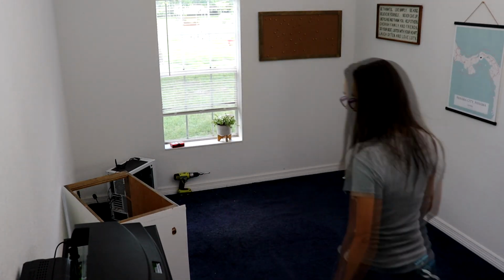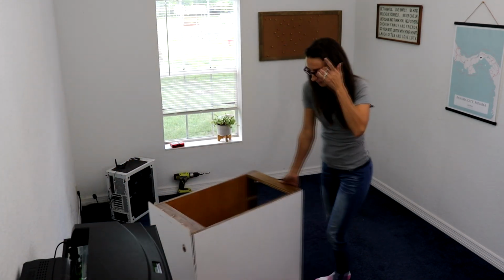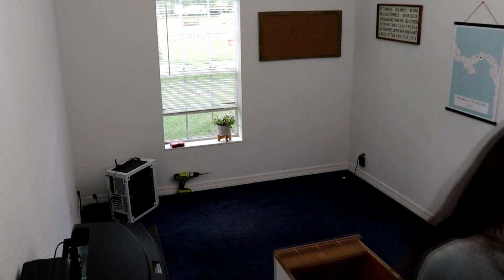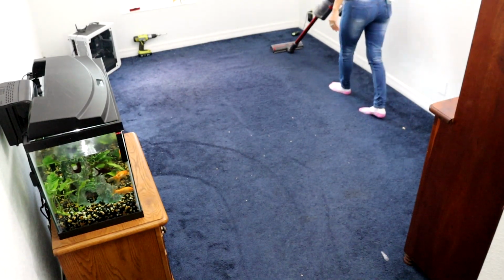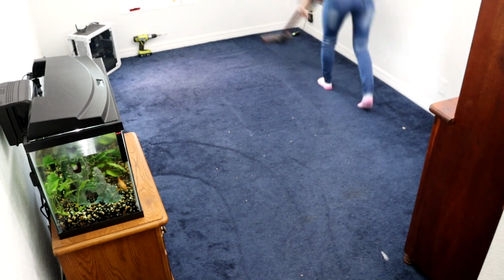However, it couldn't have worked out better. Maybe it happened for a reason, like I wasn't meant for that desk. This desk that we're taking out, already being an L shape with the little fold-out table that I had, was feeling a bit cluttered.